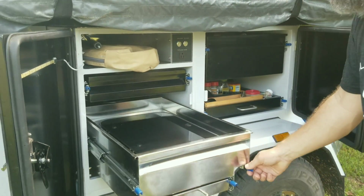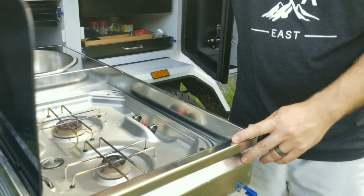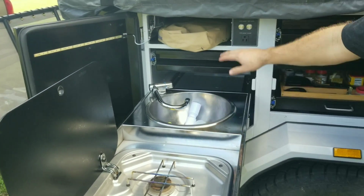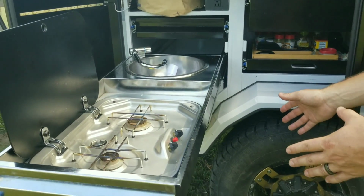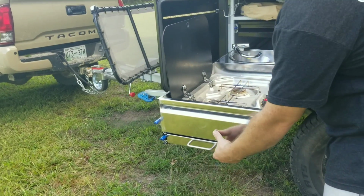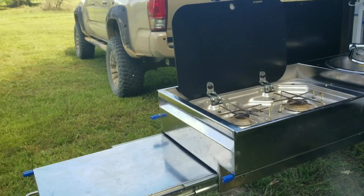All right, so we got a kitchen setup. We got a 2-burner stove. We got our sink. We got a pump for the sink, so you turn the pump on, and then you can adjust your water flow as it comes out. You got a drain, set a bucket or whatever, if you want to run it somewhere. And then this pulls out for a little workspace.